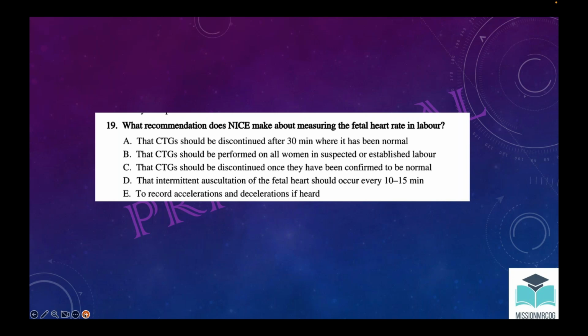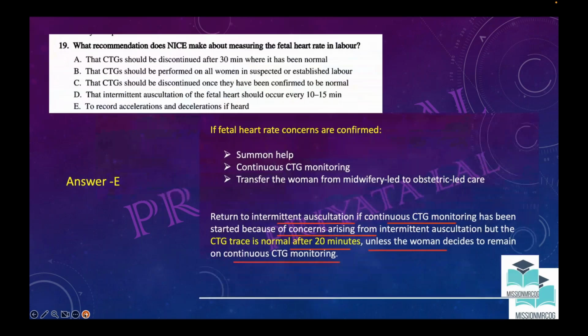Yeah, this is the answer, and why it is the answer. Because CTG should not be discontinued before 20 minutes, so A is wrong. CTG is performed in a woman with indication, so B is wrong. CTG should be continued when it is confirmed to be normal. When the patient comes and CTG is applied, they have to do 20 minutes. It cannot be removed immediately. D is wrong because it is 15 minutes, and so the left out answer is C. Sorry, E.